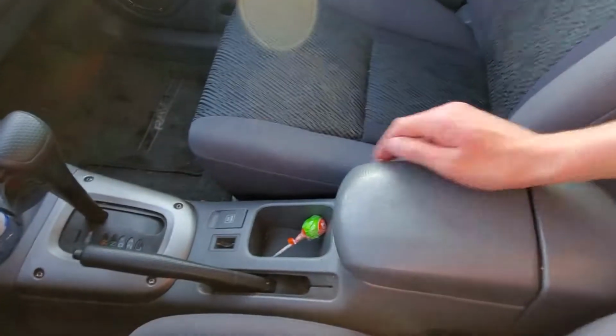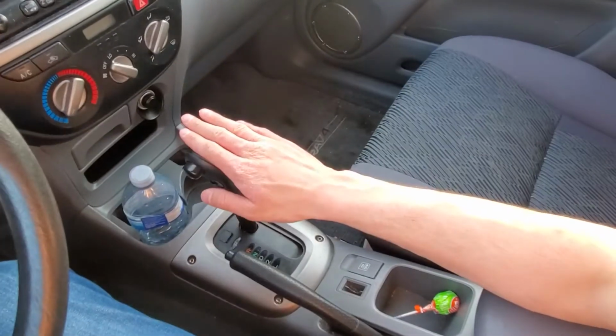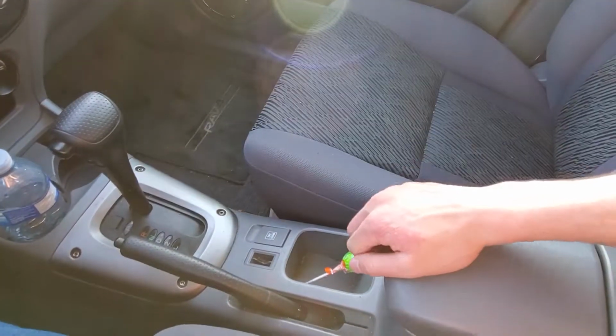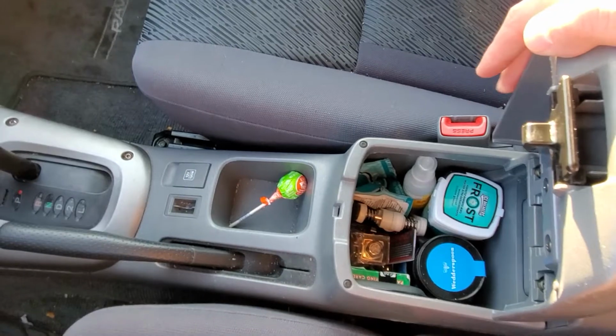Over here you have an armrest. I think it's not bad. It's level with the shift knob, so it's good in my books. And again, it's decently sized. You can fit a bunch of stuff in here too.